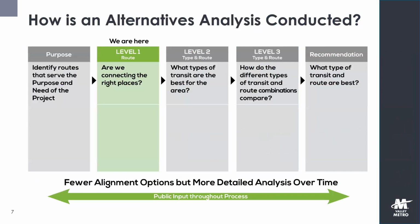So, looking at the process itself, what we want to make sure we're identifying is how this alternatives analysis is conducted. Where we are right now is in level 1. Essentially, what we're looking to do here is ensure that we're connecting the right places. We're starting out looking at just that high-level route idea, and from there it will go to a more detailed analysis where we'll look at both the type of transit as well as the route in that level 2 period. And then in level 3, we'll refine everything that we had gone through in levels 1 and 2 to identify the specific route and type of transit that would best serve this study area.